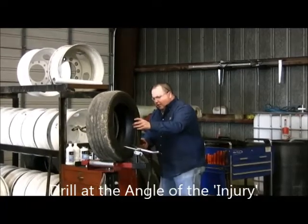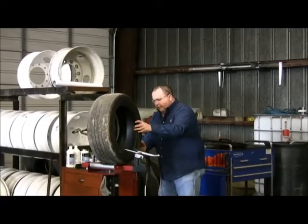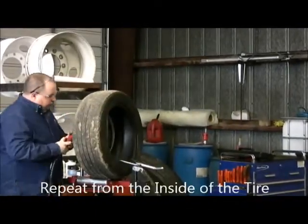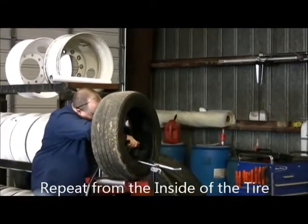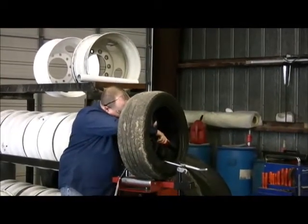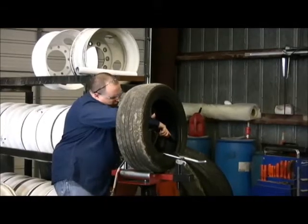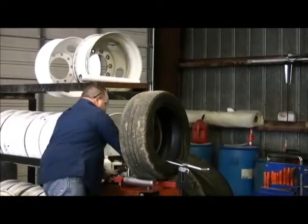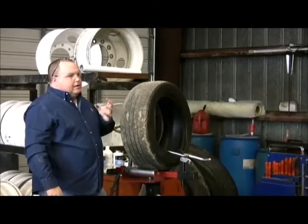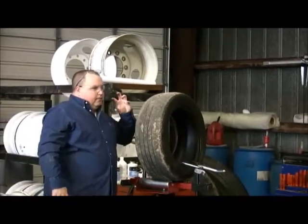Okay, we're going to drill it. You always want to know the angle of entering. All right. Come around from the inside. If you look inside my buff here, there's little pieces of metal shavings. That's the end of the belt package coming around, okay? Even though I ran that through there once to make the hole, it still cut them and made them round.